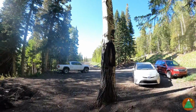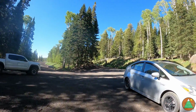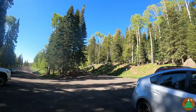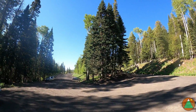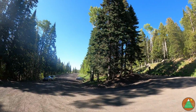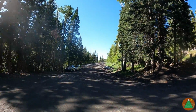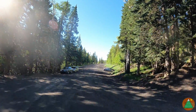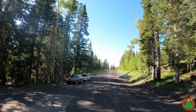Well, I've made it back to the parking lot. Just under 10 hours. That is the longest. I was thinking about it. That's the longest hike I've been on since the Timberline Trail last July. So, wow, it's been like 11 months since I was hiking for 10 hours.